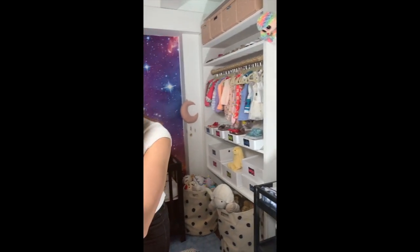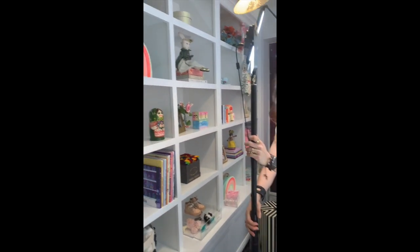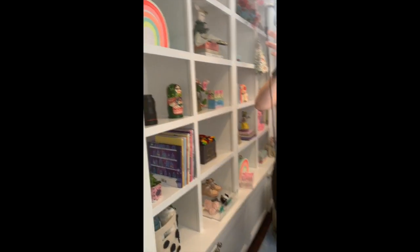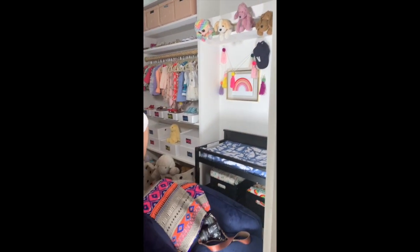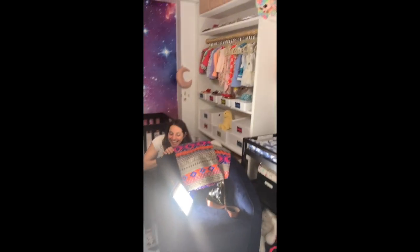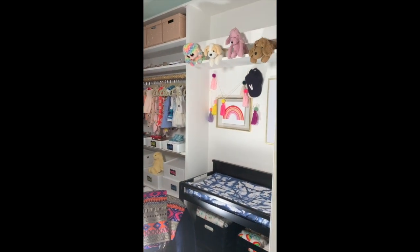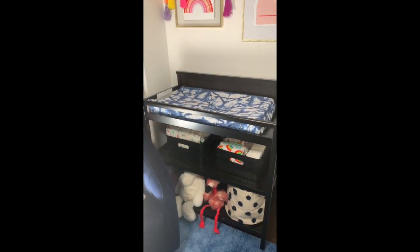The time has come. We are shooting the nursery. Of course, as you guys know, this is the world's smallest nursery. It's basically a closet transformed into a nursery. So in order to shoot it beautifully, we're just tweaking some things, moving things around a little bit in order to capture each space. But we are so happy with the end result.